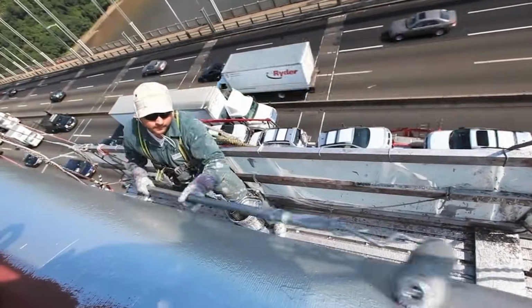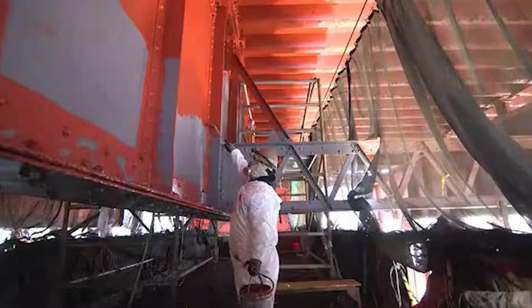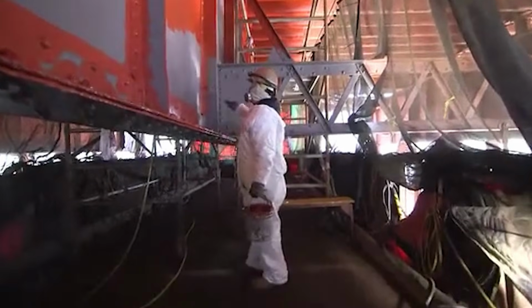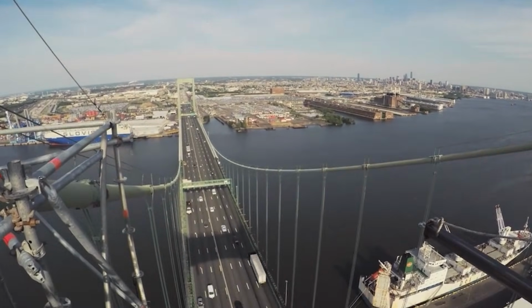They work on the cables, the towers, the suspension systems, the underside of the bridge where nobody can see them, but where all the critical structural work happens. They're climbing steel frameworks, walking on beams, straddling girders, and hanging off cables with nothing but a harness keeping them from falling to their death. And falling? That's not even the only way to die on this job.